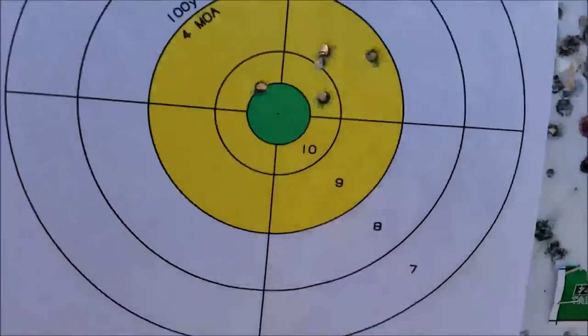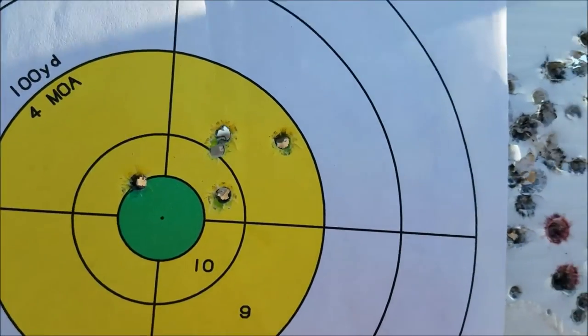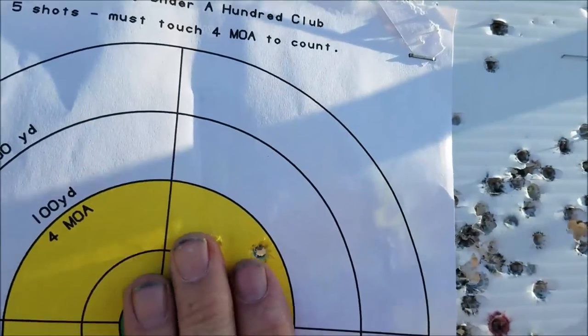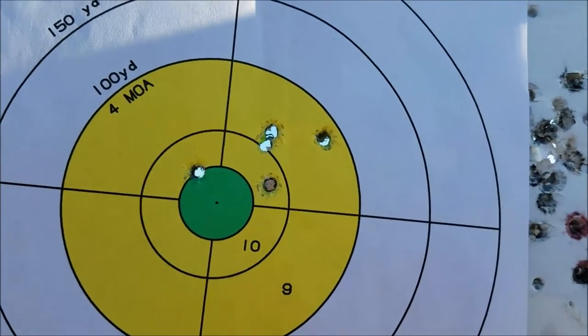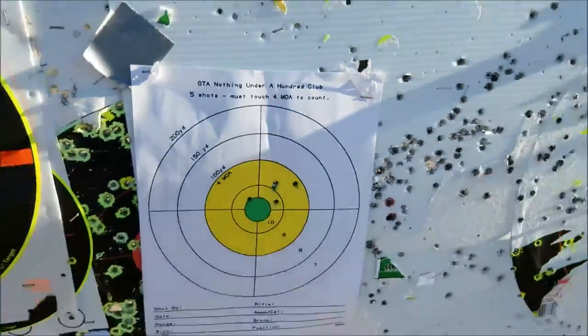All right, I'm happy with that. Heck yeah. Woo! That is awesome. That's like a 2-inch group out of a bulldog at 100 yards. Woo! I'm a happy, happy boy.